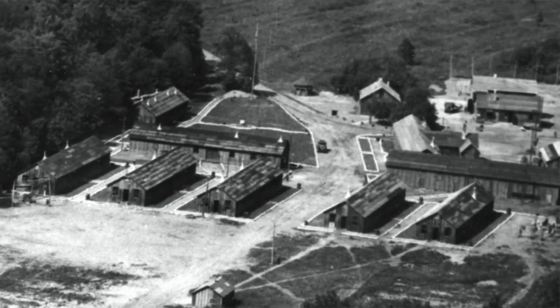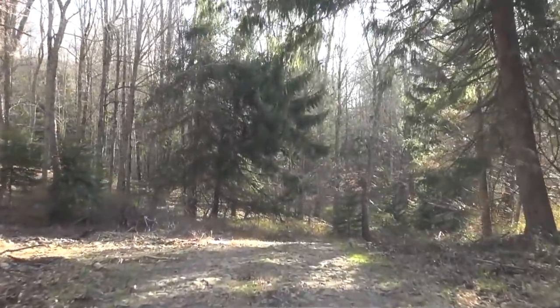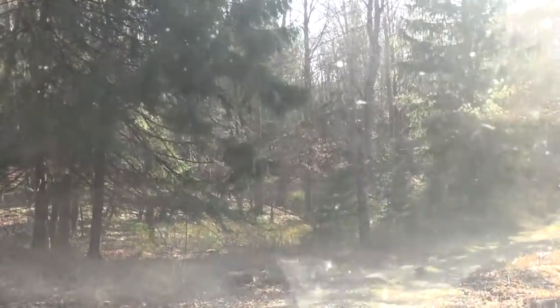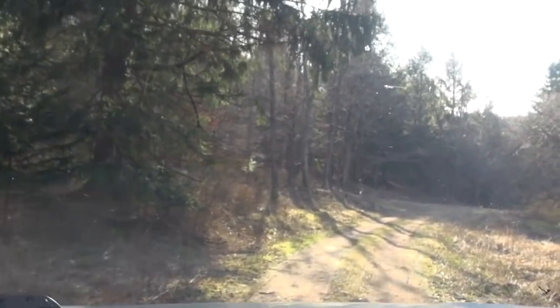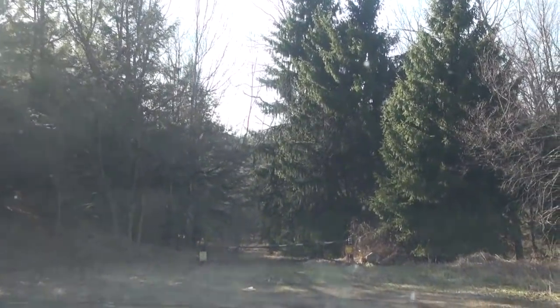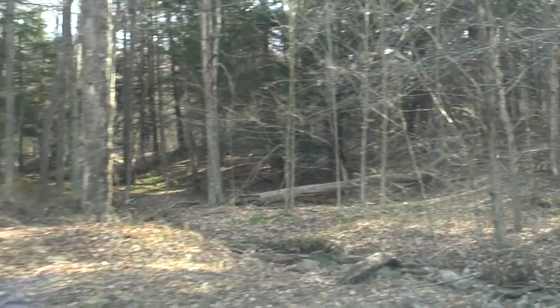And so this comes to a dead end when it gets out through here. I'm not sure that we're going to go all the way. The road's getting pretty bad. But this was all camp as it went all the way to the end of the valley here. And there were sports fields and all sorts of things, recreation areas and things out here for the men that were working here. And then when you get out here, there's a gate, so you can't go any further from this point. So we're going to turn around. We're going to head back to the road that goes up to Sunfish Pond next.